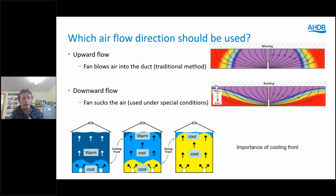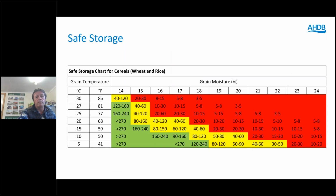So you see the slides shown there with a silo, showing how that cool air moves through a silo. The length of time that takes is very dependent on the size of the silo, but it is something you can monitor very well with temperature monitoring that runs throughout the bulk to show you the temperature front moving through the bulk, whether it's a silo or flat store.